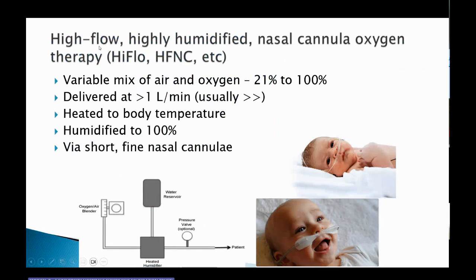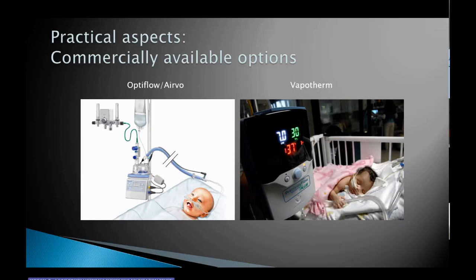So we're talking about Hi Flo, highly humidified nasal cannula oxygen therapy, which we've abbreviated to Hi Flo, but it's also sometimes abbreviated as HFNC. And of course, people often use the trade names of things like Optiflow or Vapotherm. So it's a variable mix of air and oxygen, anywhere between air and 100%, delivered at more than a litre a minute, usually a lot more than a litre a minute, heated to body temperature, humidified to 100%, and delivered via short, fine nasal cannulae. That's to say, they're not snugly fitting like the nasal prongs of CPAP. There's leak around them. There are 2 main commercial versions, Optiflow and Airvo, the Fisher-Paykel version, and Vapotherm, the US version. Both are used in this country, although the Fisher-Paykel is a lot more prevalent.